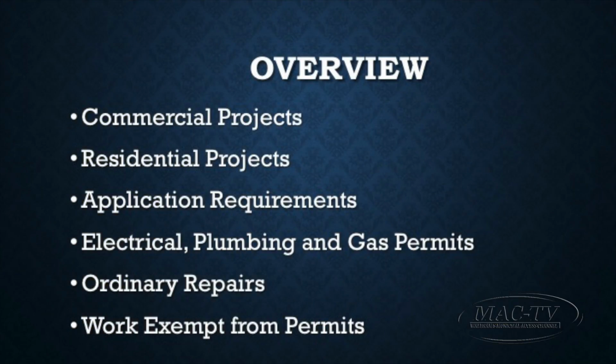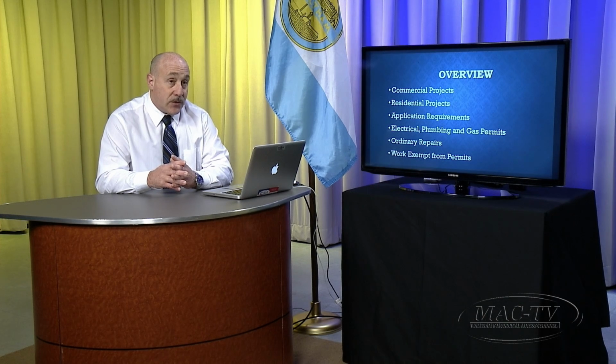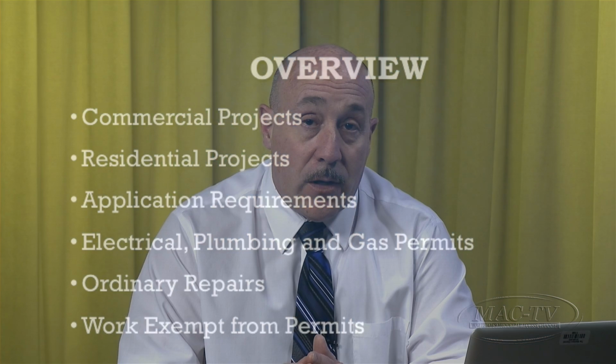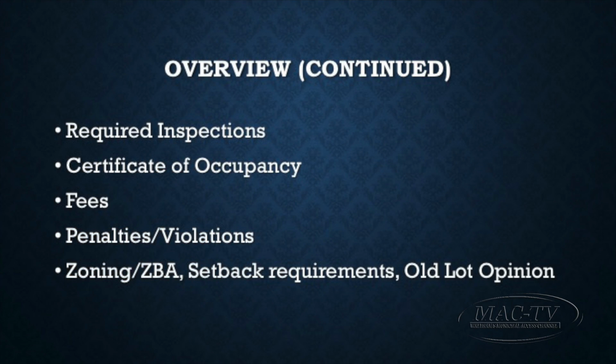Electrical, plumbing, and gas permits, these are the types of things that are extremely important to know about, especially from a building safety standpoint. We want to make sure that people understand what the codes and the laws are in those requirements. What an ordinary repair is, that's always a kind of a broad topic, and we're going to try to bring some clarity to that for you today, as well as work exempt from permits. Ordinary repairs don't always require a building permit. In addition to that, we will be looking at required inspections, certificate of occupancy, fees, penalties and violations, which is an important one, and zoning, ZBA setback requirements, and opinions.